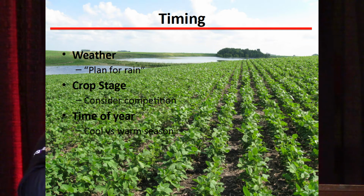Now, you know, I don't know if your weather forecasters are any better than ours. Hopefully they are, but at least you'll get some indication of that too. So that's something to look forward to.